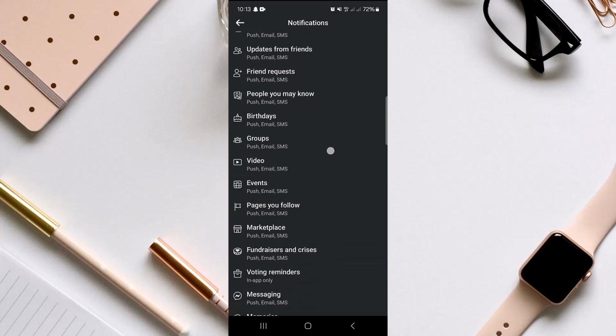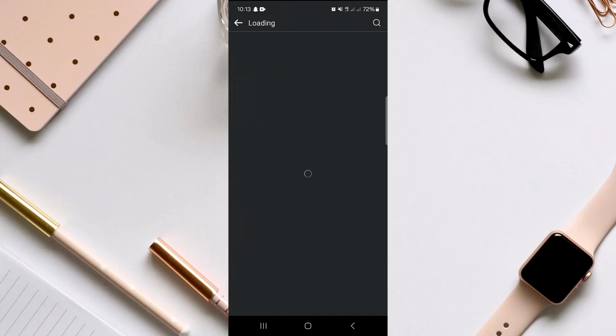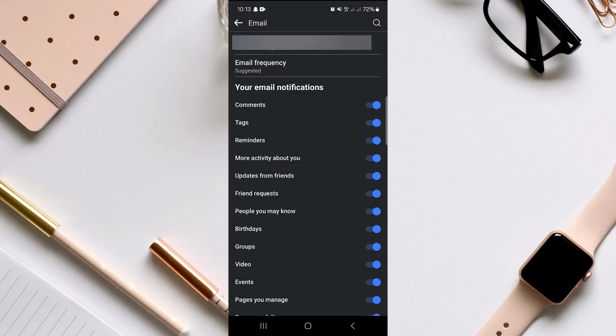There, scroll down and you will see an option of push, email and SMS, where you receive your notifications. So go for the email one. And here all you need to do is just toggle the desired option off, and once you do it, your email notifications will stop from Facebook. And this is how you can do it. Hope this video will help you out.